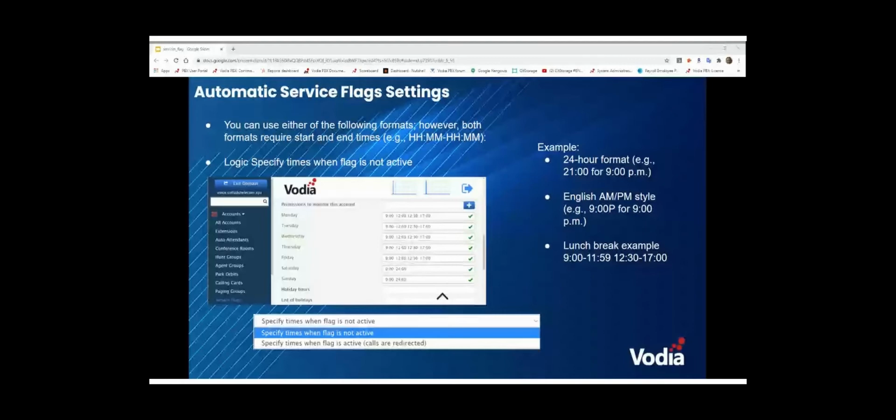With service flags that are set to the automatic mode, you can specify when this service flag will be inactive or active. In the example on the screen, from Monday through Friday, by specifying times when the flag is not active, that will activate the automatic service flag outside of business hours. You can also set it by specifying when it is active and you want calls to be redirected.